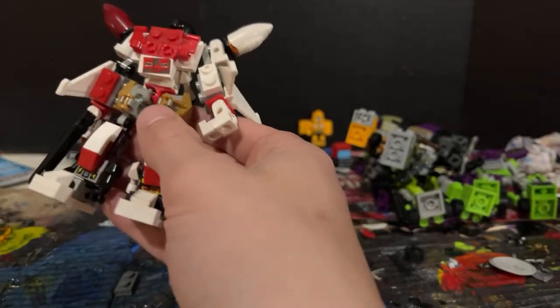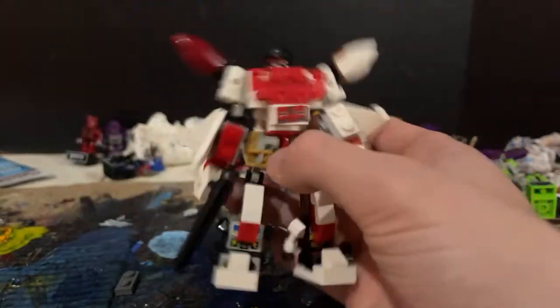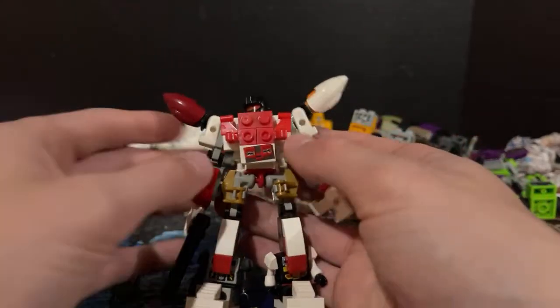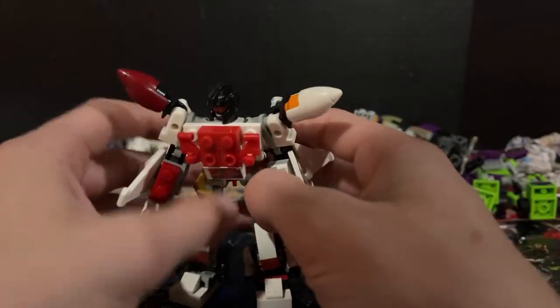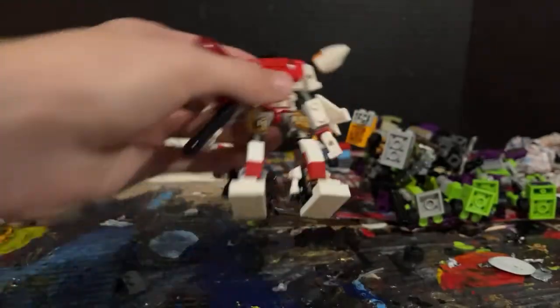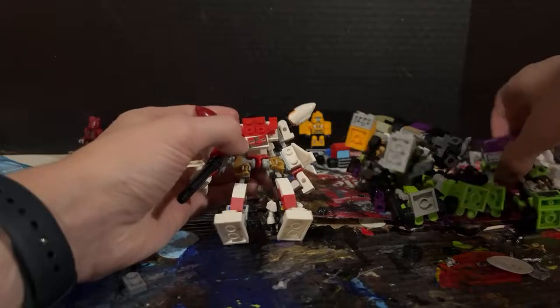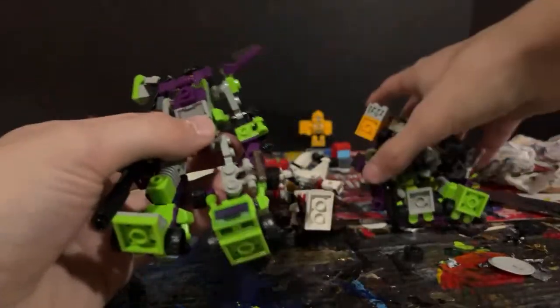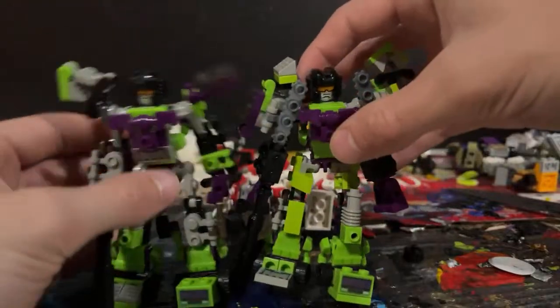I didn't have all the parts from the old versions, so I had to change it up. And I'm pretty happy that I had to, because I'm honestly so happy with how these turned out. If you look at the original, they just look so much worse compared to this. These look a lot more like how they did in the cartoon. Once again, going back to Devastator here, I'm going to use him as an example a lot.